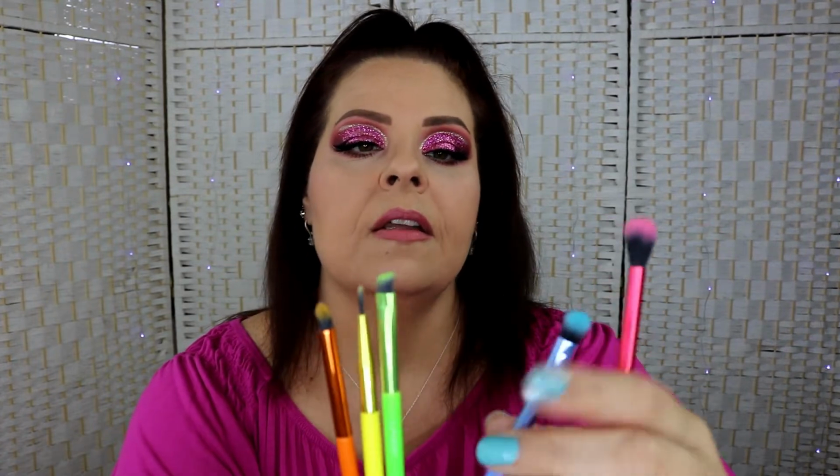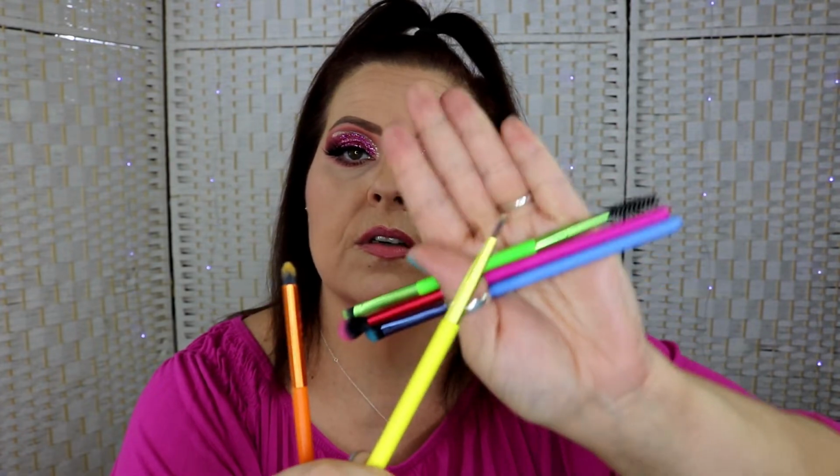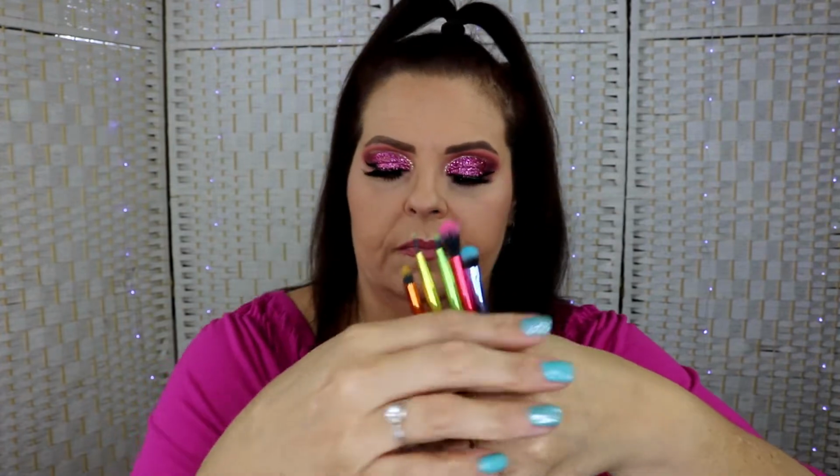Here we go. I like this. They're really soft. This is a nice blendy brush. This is a nice packing brush. An angled brush and spoolie for eyebrows, which I like this because it's really narrow. I'll actually use that. An eyeliner brush. And kind of a pencil brush. This is a little stiff. I don't know if I would like that on my lower lash line, but I'll give it a roll. But I like these. They're pretty.